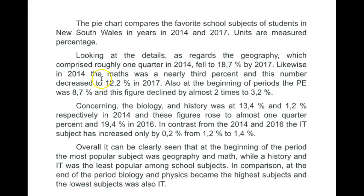Likewise, in 2014, maths, not the, was nearly a third, and this number decreased to just over a tenth in 2017. Okay? Also, the percentage must go next to the number, there's no space here. Also, it's a dot, all right? And a third percent, no, we can't say that. We have to say a third or 33%. A third percent is something completely different.